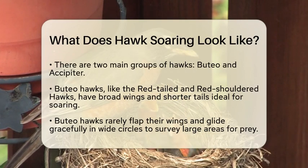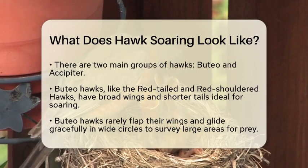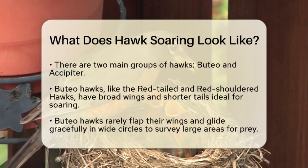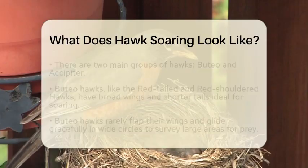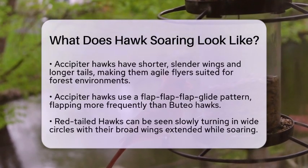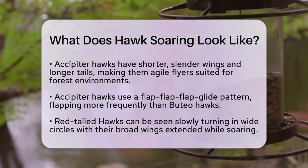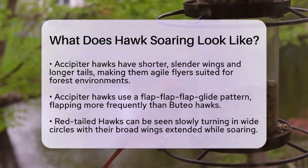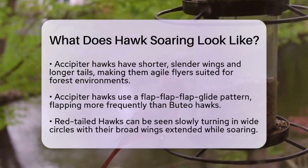You might notice their wingtips pushed slightly forward, creating a reaching posture. This soaring technique allows them to survey large areas for prey while conserving energy. On the other hand, we have the Accipiter hawks. These birds have shorter, more slender wings and longer tails, making them agile flyers suited for forest habitats. Unlike the Buteo hawks, Accipiter hawks flap more frequently. They use a flap glide pattern to navigate quickly through trees rather than soaring extensively.